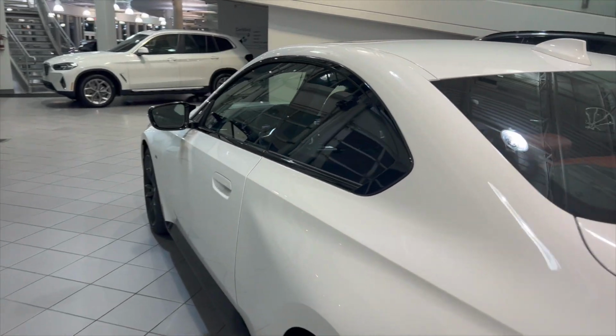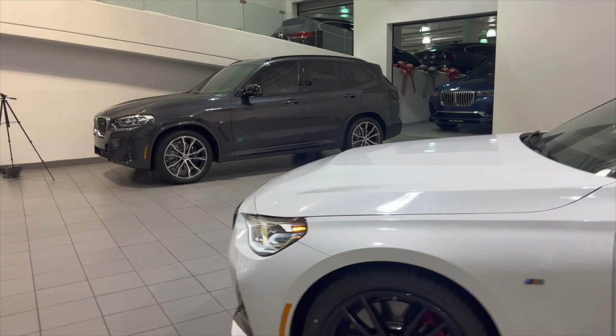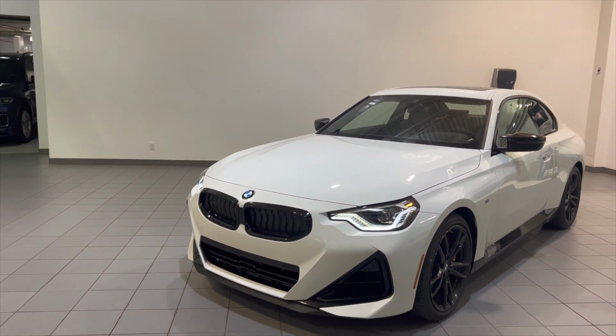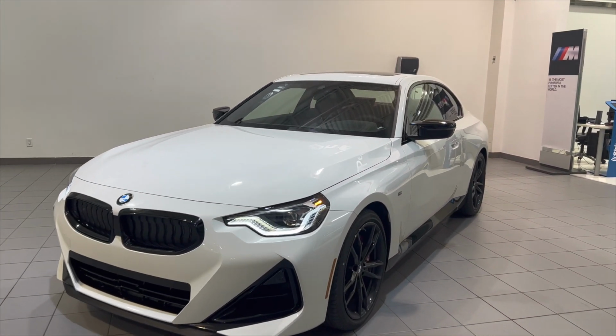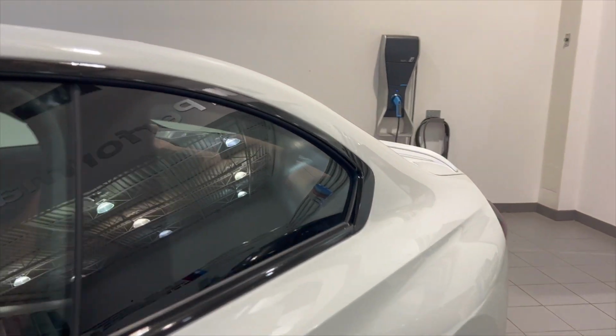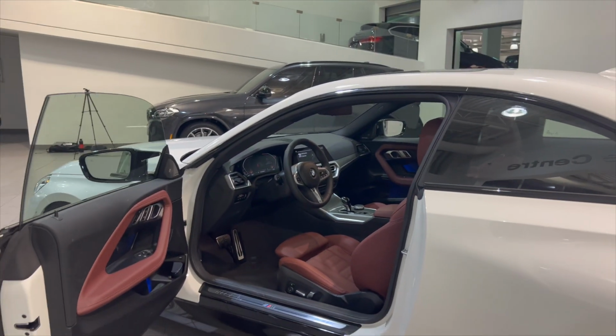So that's everything I love about the exterior of this vehicle. Just literally the look is so menacing. The front is so unique to this car. You can't mistake it for any BMW. The headlights are menacing. The active grille is menacing. The fender flares on this car are just menacing. I just love everything. Now, going on to the inside, I picked the white with the red interior.